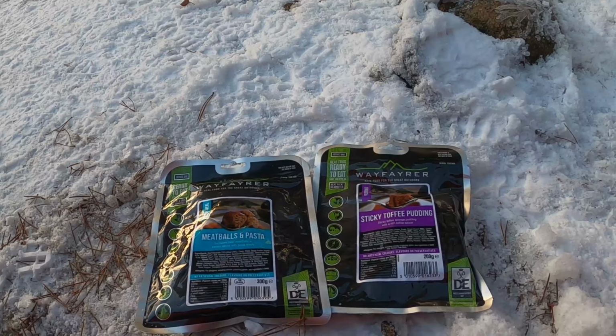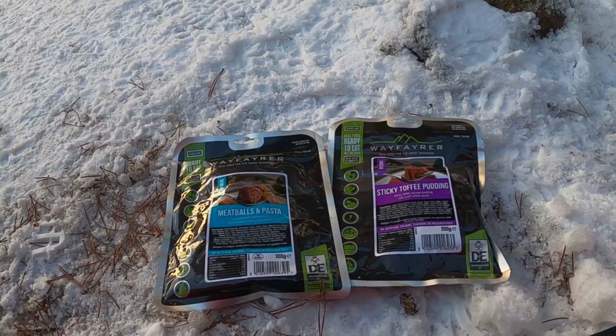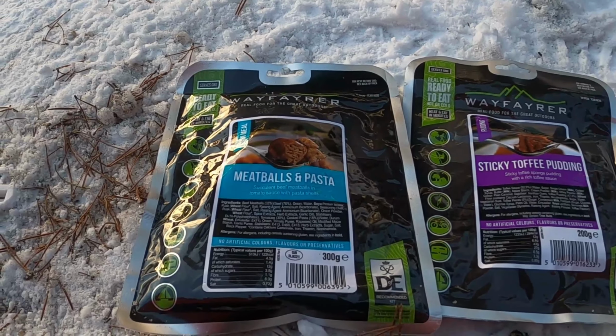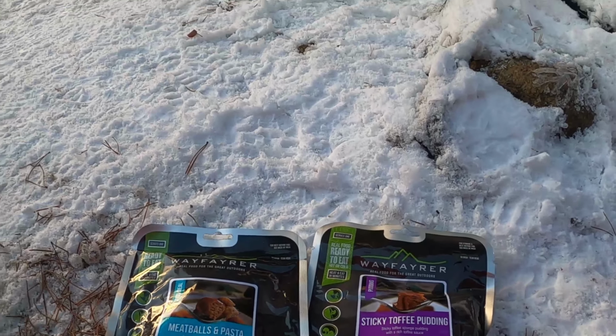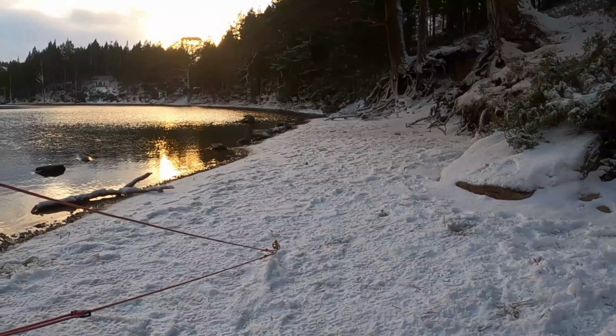Well, it's the return of the wayfarer meals. Oh, the last time I had these must have been the middle of summer. And we're now coming to December. So on the left, meatballs and pasta, and on the right, sticky toffee pudding. Looking forward to having a wayfarer meal now, since it's been a while since I last had one.